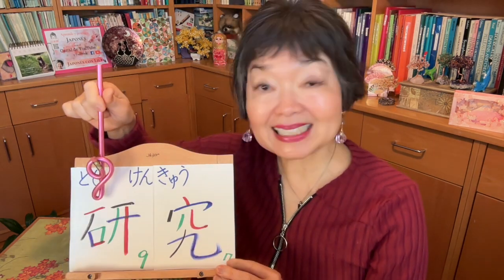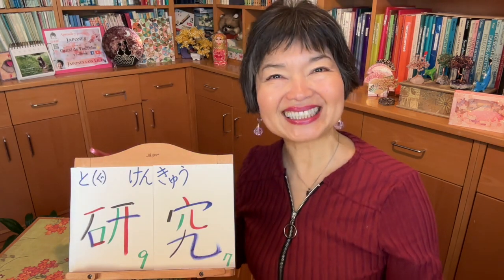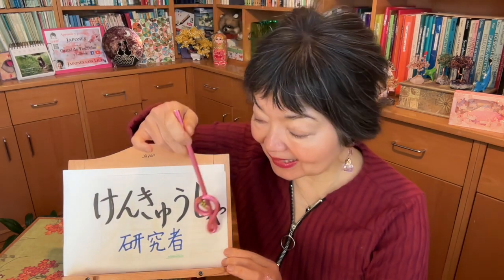Together with this kanji ken, then kenkyu, investigation: the verb to research, to investigate, 研究します. Researcher, research scientist: 研究者, we add this 者, this means person. So 研究者, researcher. Today we learned quite difficult verbs and words.